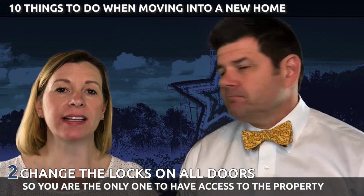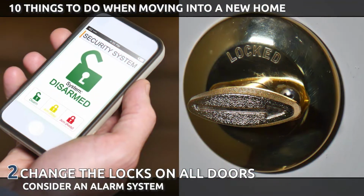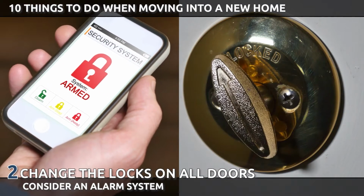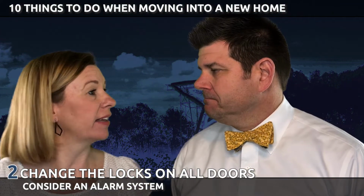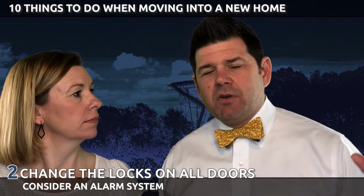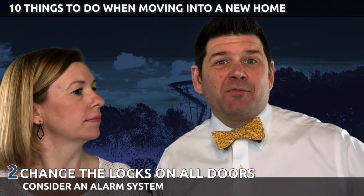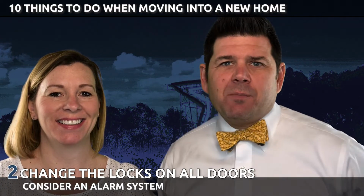Another thing to consider at this time too is an alarm system. Is there one currently in the house that you need to reactivate? Or do you want to install one? Would that help your level of security? Just decide and go ahead and do it. Because if you forget, like us, it may not happen for a year or 2 years down the road. So we want you to be safe. Put this at the top of your list.